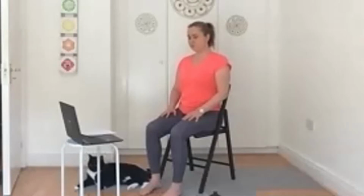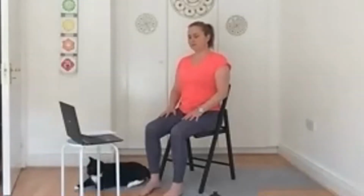For the next couple of breaths, just keep the breath exactly as it is, not trying to change it. And give your body a little scan. Scanning from your toes and slowly moving upwards all the way to the crown of your head. And as you scan the body, tuning into any sensations, anything going on.